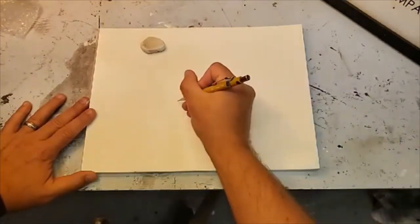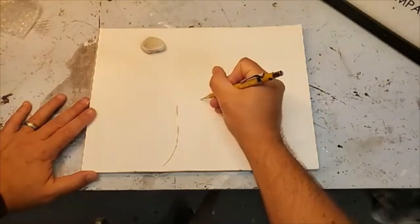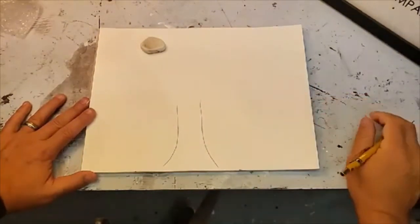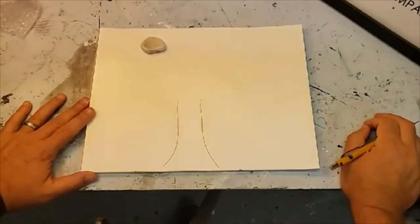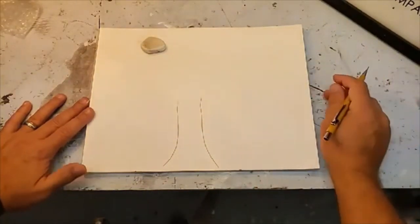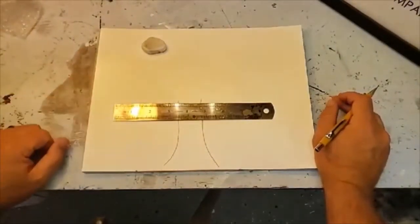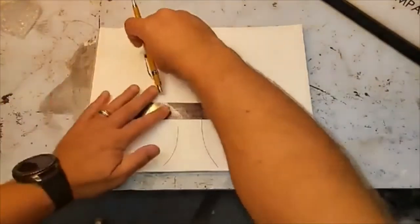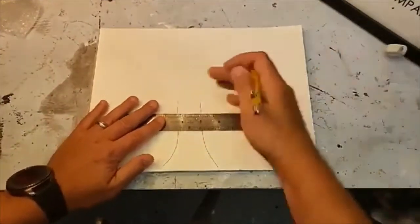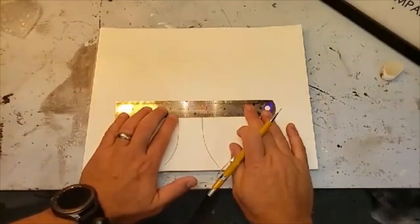So let's go ahead and draw a large tree, because one of the first things we need to make sure we do is find a tree that's going to support our tree house. And I have a ruler here, but you don't really need a ruler if you don't want one. I know some people get super particular about how straight their lines are. So if you have a ruler, great. If not, totally okay.